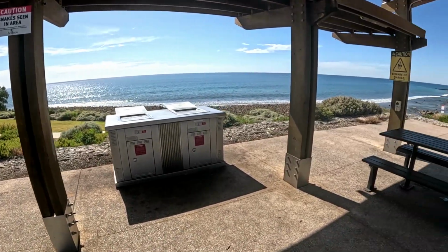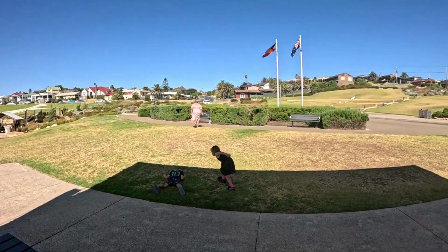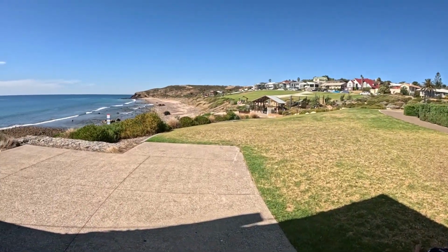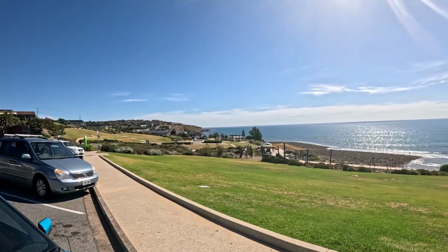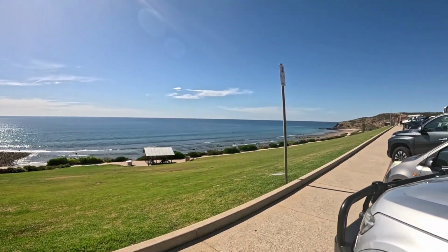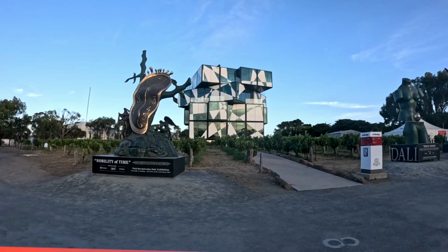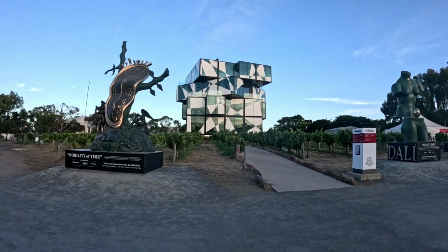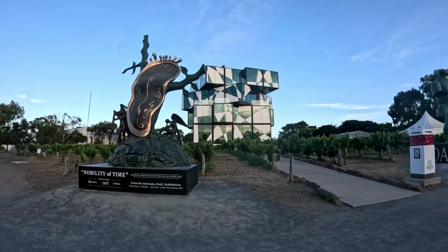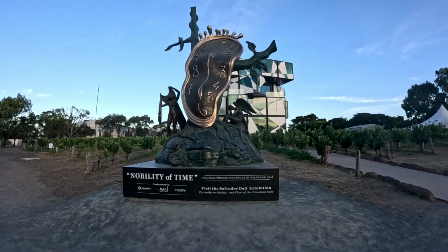So some nice barbecue areas here. Bit of a playground. And toilet amenities. So on our way back, we've done a bit of a detour. We stopped up at the Cube at D'Arenberg. It's a very interesting shaped building. And a couple of sculptures that they've got out the front.